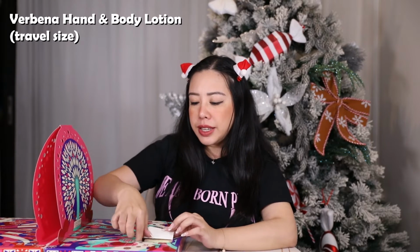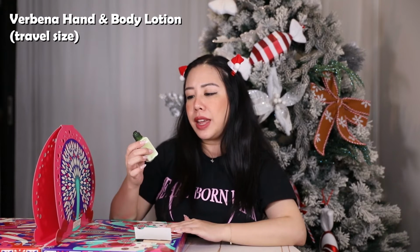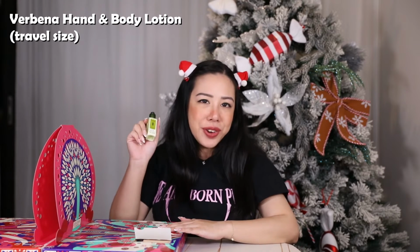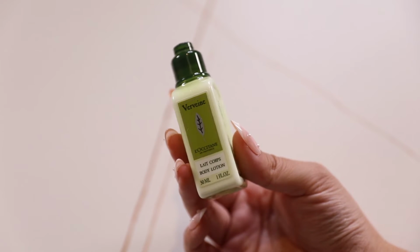Day 17 is the Mini Verbena Hand and Body Lotion. You already know this is going to smell amazing. This one is 30 mils and it's infused with grapeseed oil.